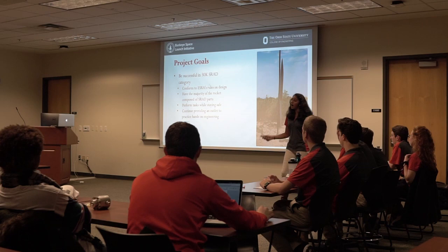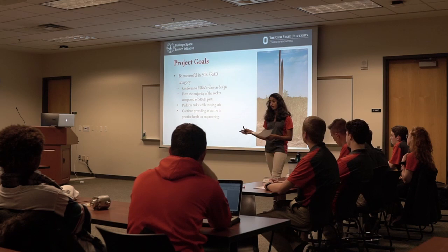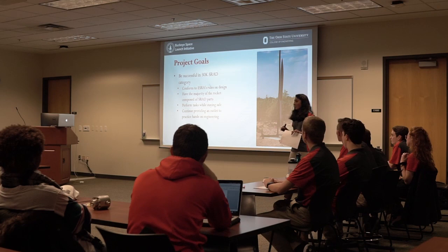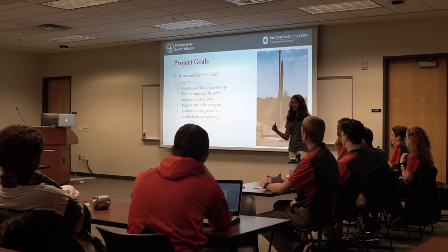At Ohio State, our main goal every year is to be successful in the 30K SRAD category. SRAD pertains mostly to the motor, meaning student research and design. We view being successful at the competition as conforming to the rules on design. Personally, our team strives to have the majority of the rocket composed of SRAD parts.